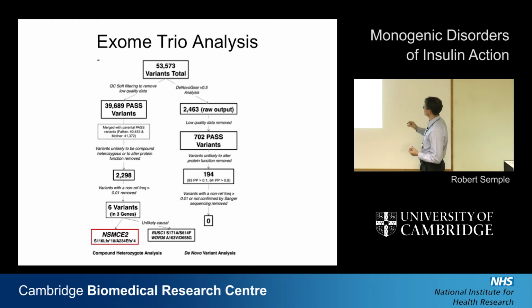So as you can see, we managed to find somewhat more variants than we had done when the pipeline was a little bit younger. We were able to exclude a large number of things based on the much bigger data sets of control populations by this stage, and to refine things down to only 3 different genes. So these were the only 3 genes we were able to find which had 2 highly likely loss of function mutations, because we weren't able to identify any convincing de novo mutations from the exome sequencing. So we had 3 genes for a variety of reasons. Having dug in the literature, we thought that the NSMCE2 gene was most likely, but the other 2 genes remained there stubbornly as well.